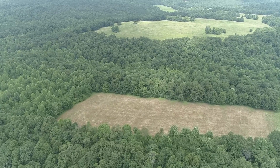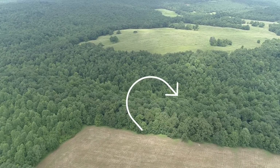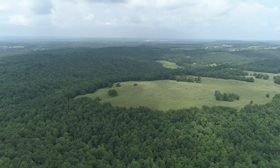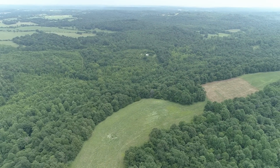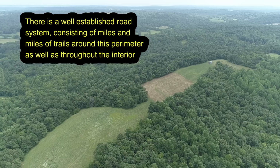But you could see the terrain here. You see how the trees drop very precipitously right here. That's basically the boundary on that side. It's a nice steep cliff and a natural barrier. All right, so let's quick turn around. Now we're facing back down to the south towards the house that's down across the road.